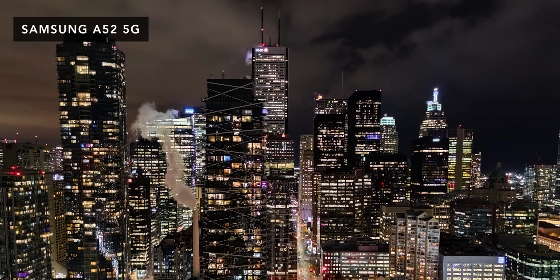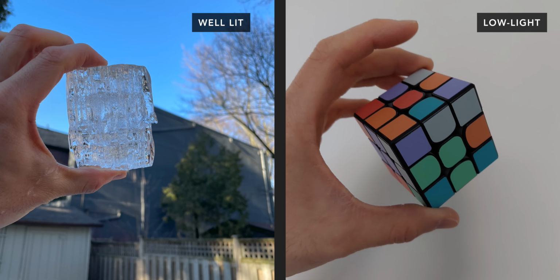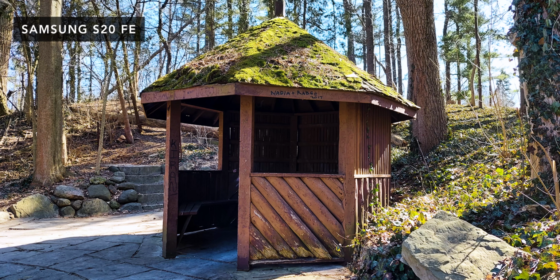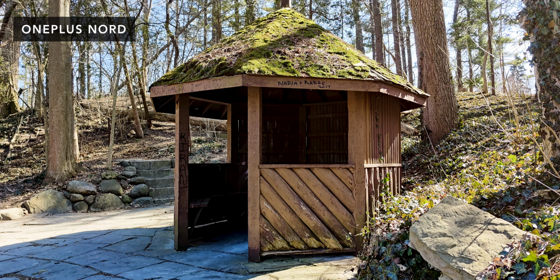Now, the presence of this OIS on the main camera is awesome. It helps a ton, especially for tough shots like low light photos and shots where your hands weren't perfectly steady. Look at the dark area inside the HUD. The A52 5G is doing some pretty aggressive processing. It's a tough shot though, right? It's bright outside and quite dark inside the HUD, but the camera's still able to do a good job.